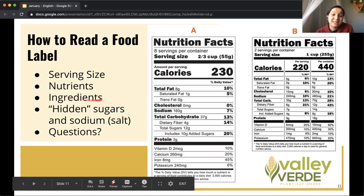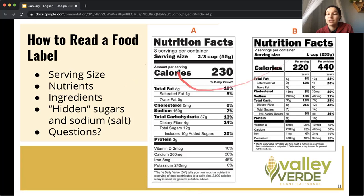We also might see ingredients. There's often an ingredients label right below or right next to the nutrition facts label when you're looking at it on the back of the package, right? We're able to read and see things like hidden sugars and sodium, right? So you might be asking, what's a hidden sugar?